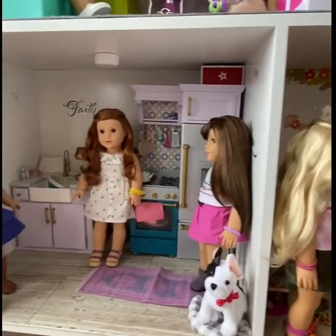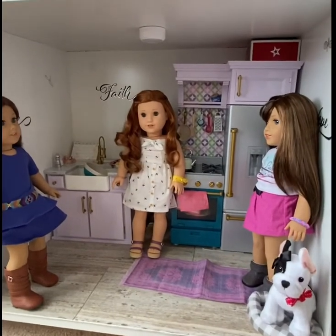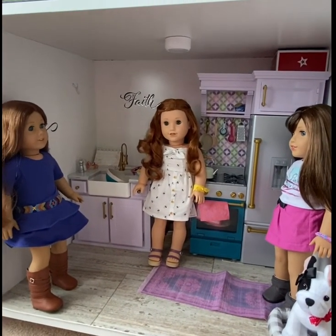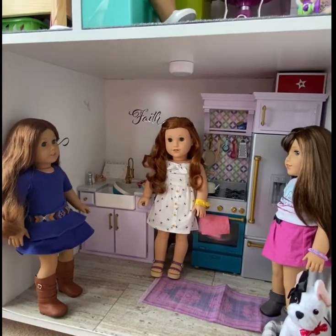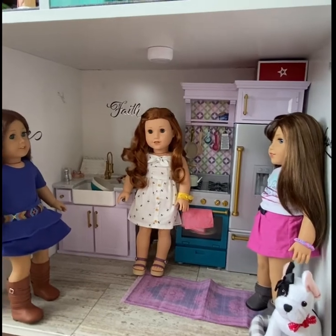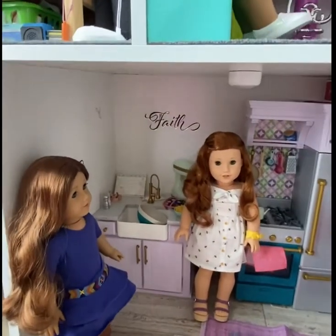This next room is the kitchen, and if you've watched some of my previous videos, you've seen me review this. We have Sage, she's one of our new dolls. There's also Grace, Blair, and then Grace's dog, Bon Bon. It also says Faith, Hope, and Love on the walls.